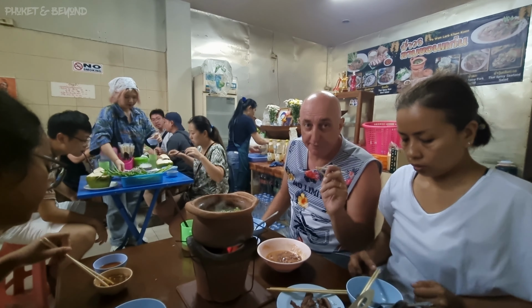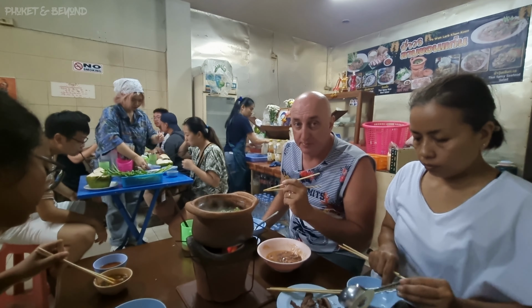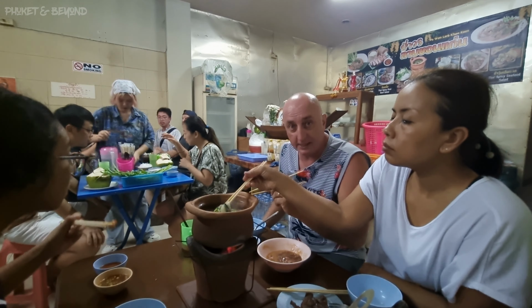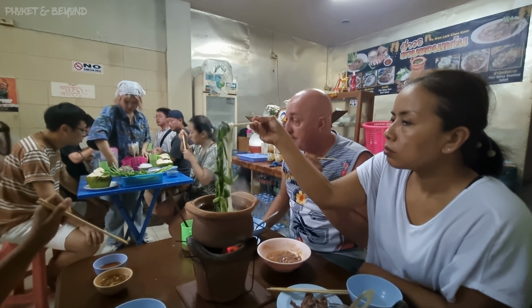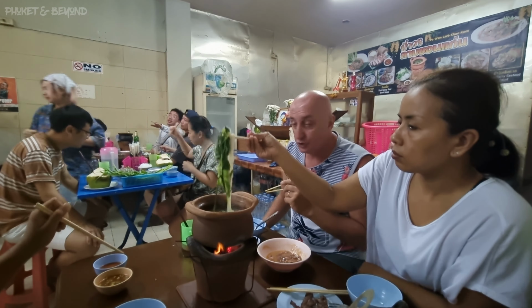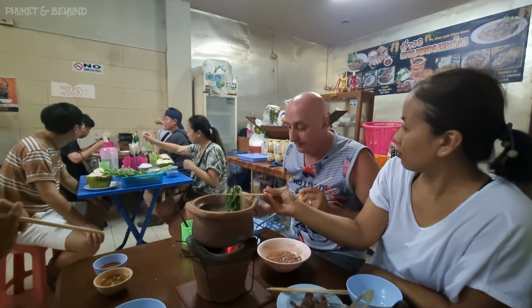They do serve beers in here. I haven't had a beer because tonight I'm in the car and I don't want to be drinking and driving, so I've just had the Fanta tonight, but they do serve beers. And I don't know whether you can see that table over there, but they've got some large Changs on the table, so they do have beer. Yep.